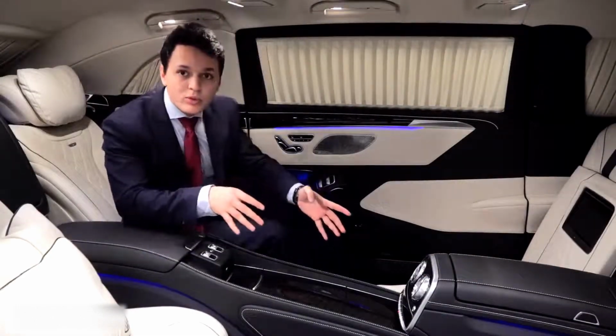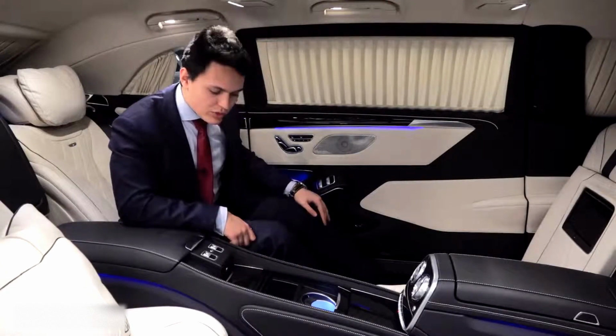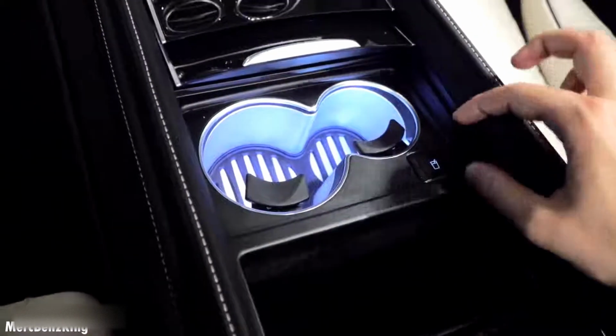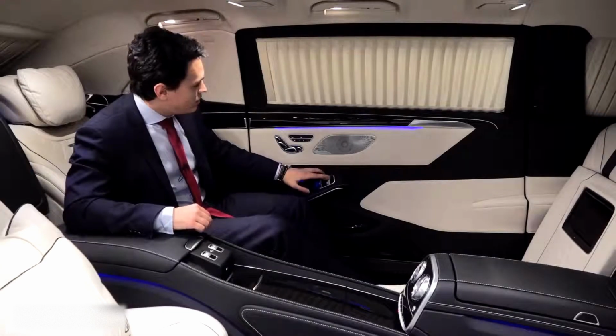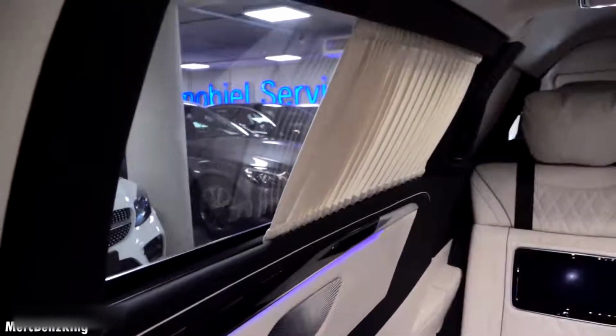Going a little bit more to the center, it takes us to the cup holders, and you can cool and warm your drinks. Your bottle of water, of course. And as you can see, it has the curtains closed. You can open them with one touch of a button. And there it opens.